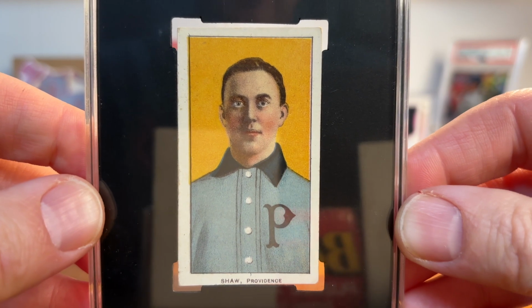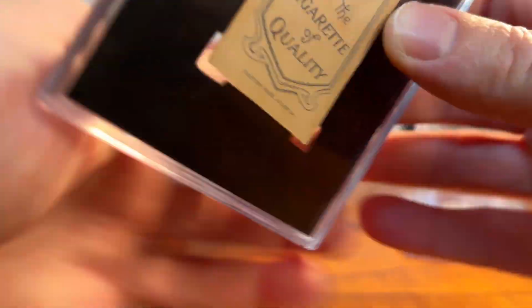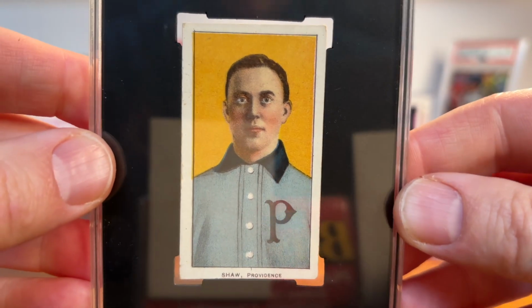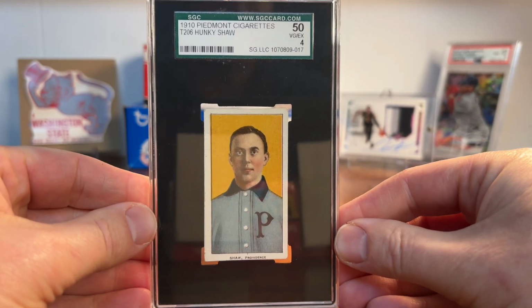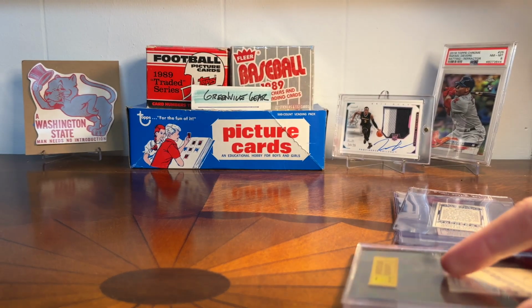So this is Hunky Shaw from Providence. This is a card I want to talk more about in a separate video for sure. Really helps me towards my Providence set in the T206 set. There's only 8 cards, and I'm very, very close to completing that, so I will probably do a separate video. But here's the Hunky Shaw, and this is in an SGC 4. So we'll get this one reholdered, and it'll look great.